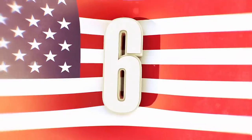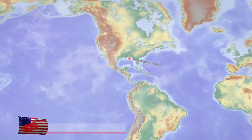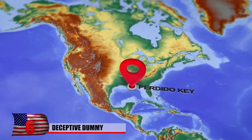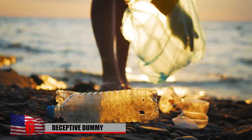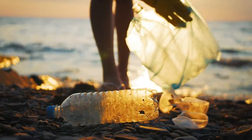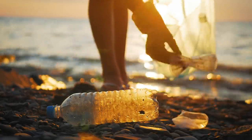Number 6. Deceptive Dummy. A volunteer named Kathleen received the scare of a lifetime earlier this year at Perdido Key in the Florida Panhandle. While helping to clean the beach with an organization called Ocean Hour, she spotted what initially looked like a decapitated corpse covered in seaweed and barnacles.